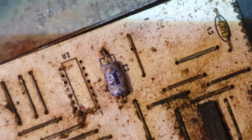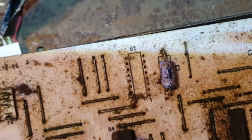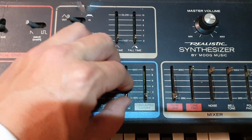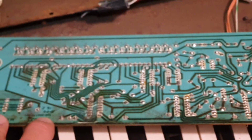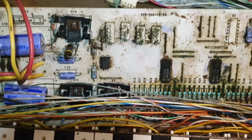That capacitor looks suspect. It's all sort of deformed and pretty ugly looking. U2, the edge is missing. Looks like something may have been soldered in here. Yeah, somebody's definitely been through this. Some of these sliders are pretty buggered. They don't actually really move very well. Maybe they clean up. Not really sure. But yeah, the whole thing needs to be taken apart really, given a very good clean, and then get the multimeter out and start probing stuff again.